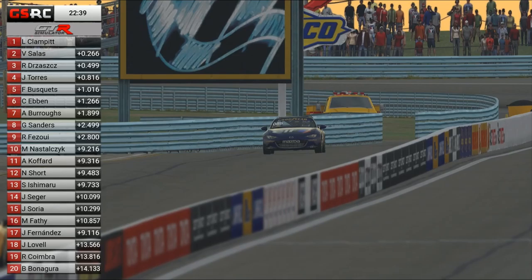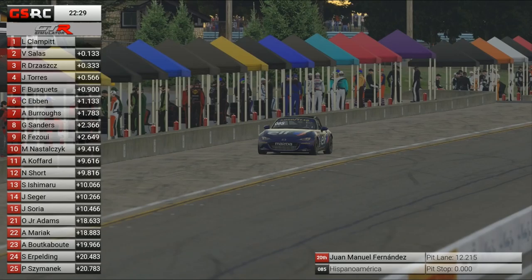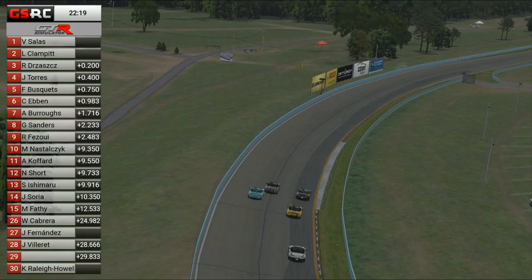Looking at who's coming down pit road. That is Fernandez. Fernandez coming down pit road. Maybe trying to take his pit stop now and maybe get out of that hornet's nest he was in. We'll have to keep an eye on him as he's one of the very first top runners to come down pit road, and see how that works out for him. And once again, the action at the front, they're thinking about three wide.